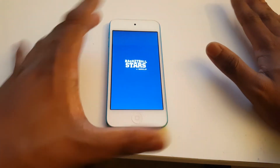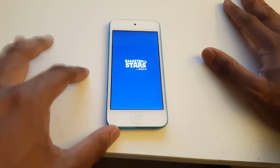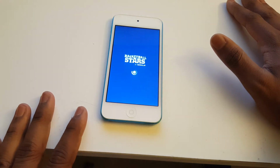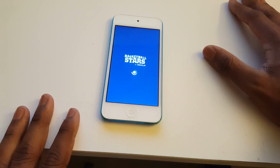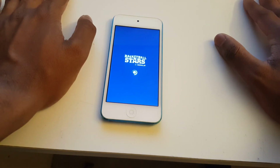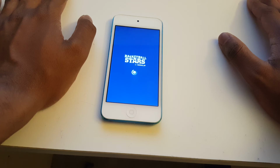It's so weird, I'm used to the iPad mini right now, and the iPad mini is a fast device. When you're switching between applications, it is one of the fastest. But I don't know if we can get this game to load up.